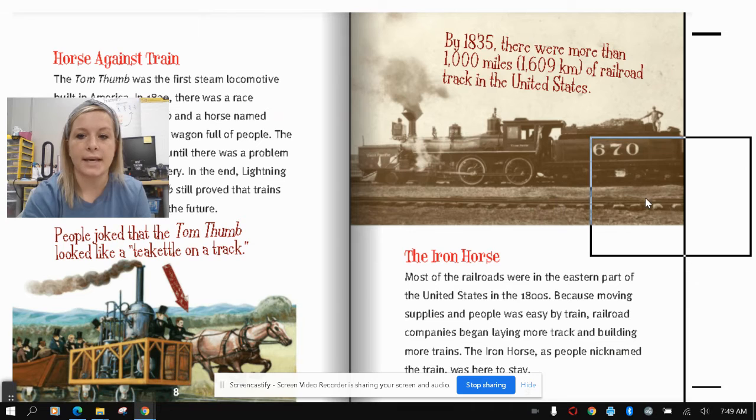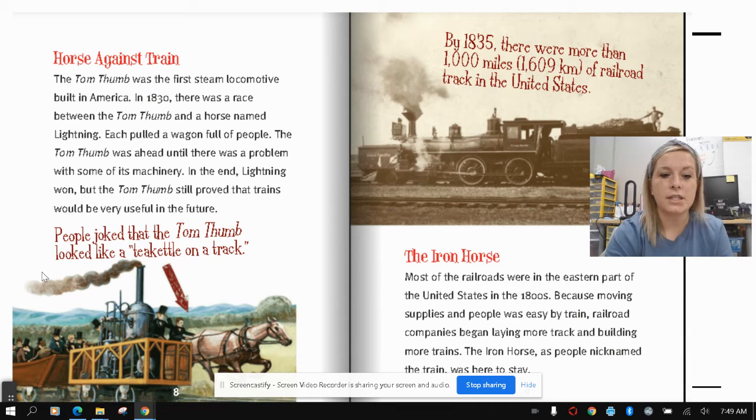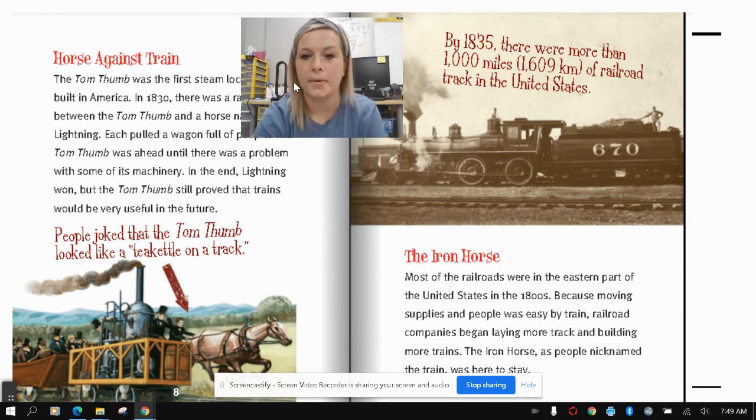Horse against train. The Tom Thumb was the first steam locomotive built in America. In 1830, there was a race between the Tom Thumb and a horse named Lightning. Each pulled a wagon full of people. The Tom Thumb was ahead until there was a problem with some of its machinery. In the end, Lightning won, but the Tom Thumb still proved that trains would be very useful in the future. People joked that the Tom Thumb looked like a tea kettle on a track. So at the time, you had to imagine that people were very wary of these locomotives and all the time and effort that would be put into them. So they had to prove their worth of what they could end up doing and how they could change America.